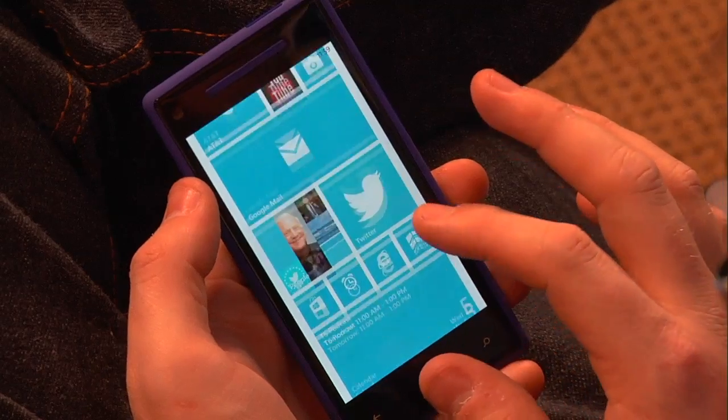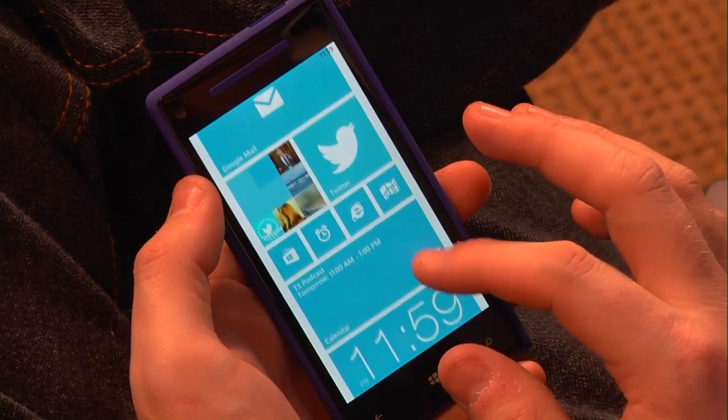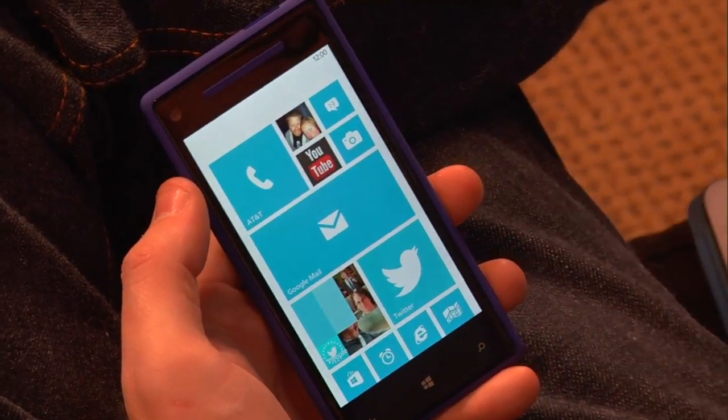Most of the changes happen in the back end. The new top-level features, some are useful, some not so much. Like, there's a lot of cosmetic stuff, and that's not necessarily a bad thing. We should talk about Windows Phone 7.8 a little bit.